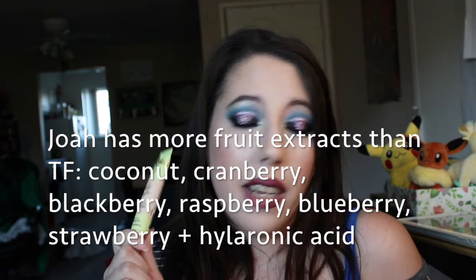In terms of dryness or anything underneath the eyes, both my under eyes feel fine. They don't feel dry. They don't feel oily or anything. Obviously the Joah side feels a lot smoother because it's not as kinky, and the Too Faced side feels a little bit kinky, a little bit more texture. Again, that doesn't bother me. But yeah, I think it really is the lack of promotion of ingredients.